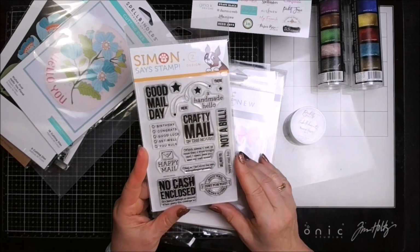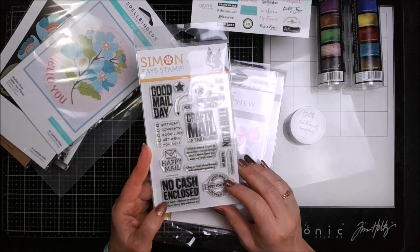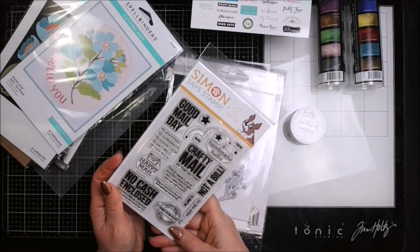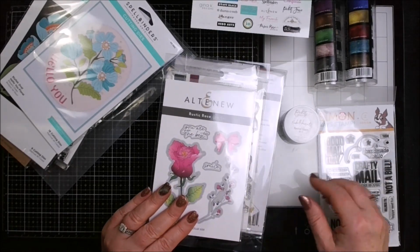And then, okay, so I lied about the cash. Hashtag, always keep them guessing. I love anybody that does hashtags too. And just the bit that, Happy Meal, a good meal just for you, no cash enclosed. Not a bill, Happy Meal. So it's stuff that you can stamp on the outside of the envelope as well too. And just fun, because Kathy is fun, right?